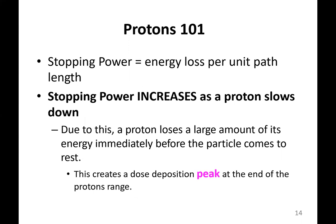In the previous talk, someone asked Dr. Abrar how we get the Bragg peak. The stopping power is the main factor which gives the Bragg peak. It is the energy loss per unit mass path length. Stopping power increases as a proton slows down. Due to this reason, a proton loses a large amount of its energy immediately before the particle comes to rest. This creates a dose deposition peak at the end of the proton range.